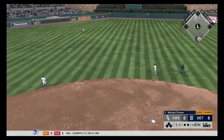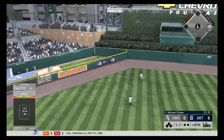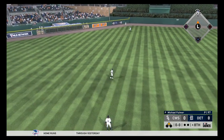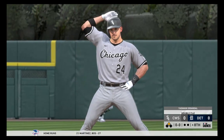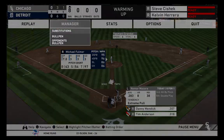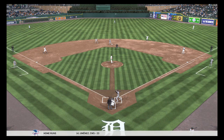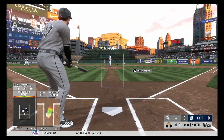Lifted the other way to left center. And this is going to get down for what should be extra bases. And there's your potential go-ahead run. And your go-ahead run is in at second base here with a leadoff double. Now batting, right fielder. In now the power-hitting outfielder. Omar Mazara, and he'll hit with a chance to push across the game's first run.